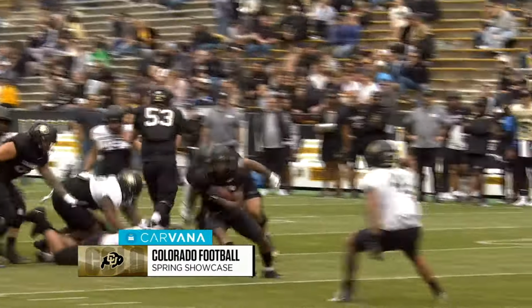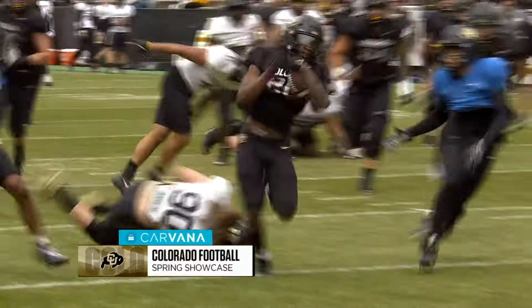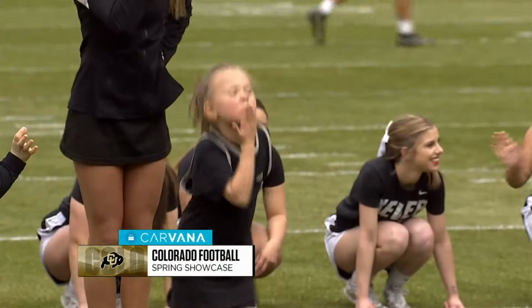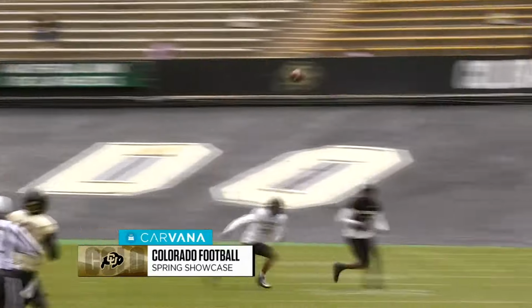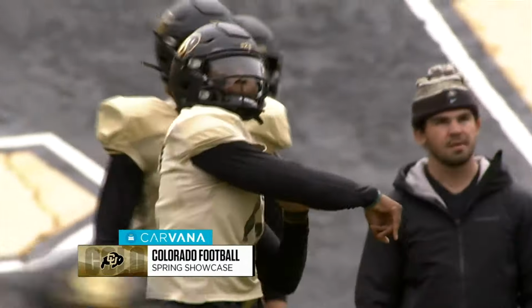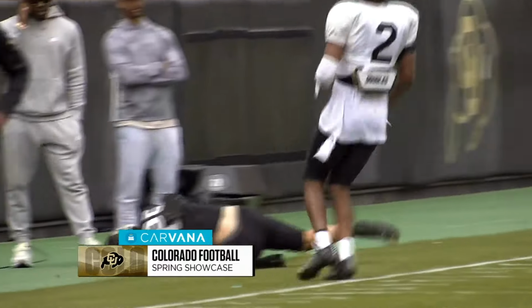Ralphie's first spring run today as she gets ready for her second season, Ralphie 6, and we get set for Karl Dorrell's third at the helm at Colorado. So, from Boulder, the Buffs, optimistic about what's coming in the fall. We will see them then.